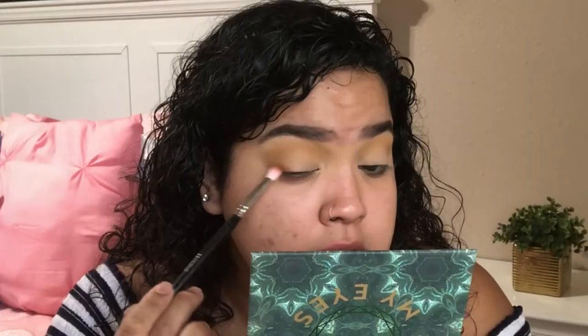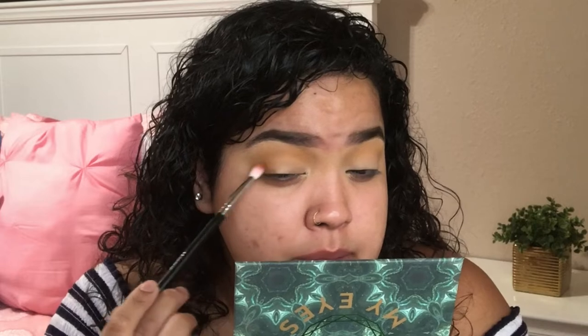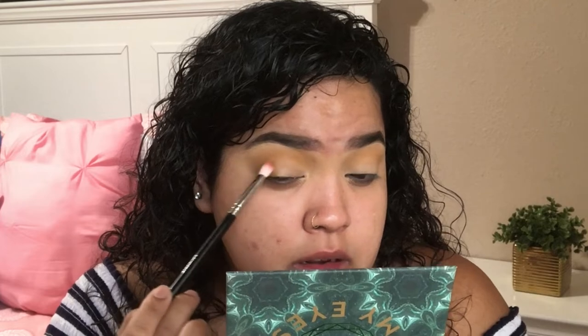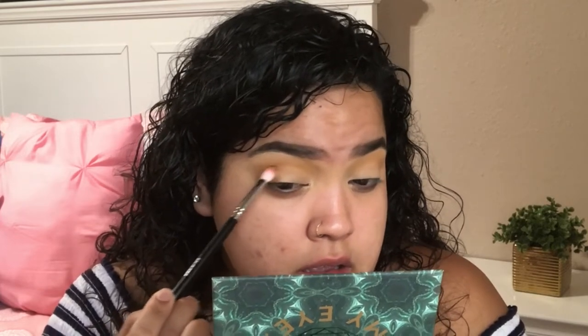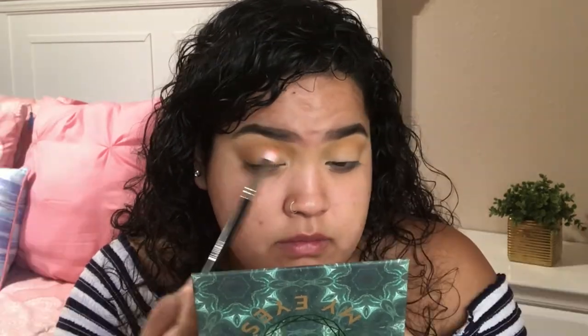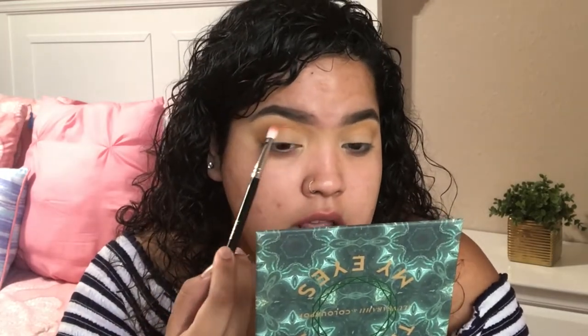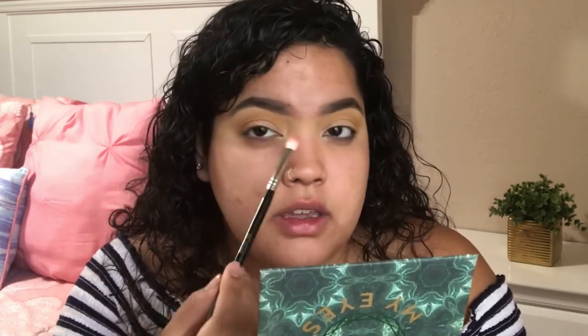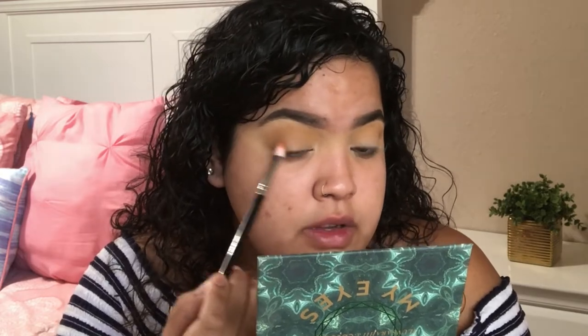These work for me. So now I'm gonna go ahead and focus that shade onto the outer part of my eye. And I'm just gonna go ahead and blend that. I'm just gonna add a little bit more. And then whatever is left, I'm just gonna bring more towards the inner part, but it's just whatever is left. I'm not gonna add more of that shade.